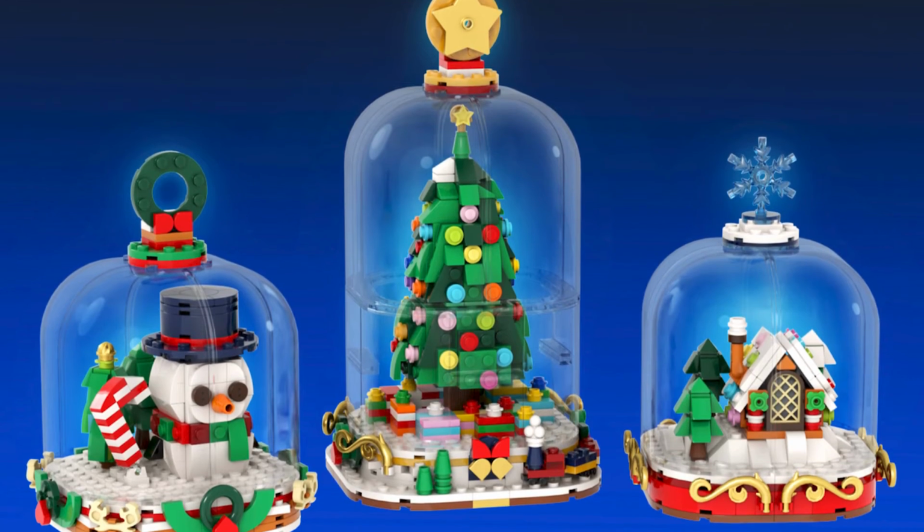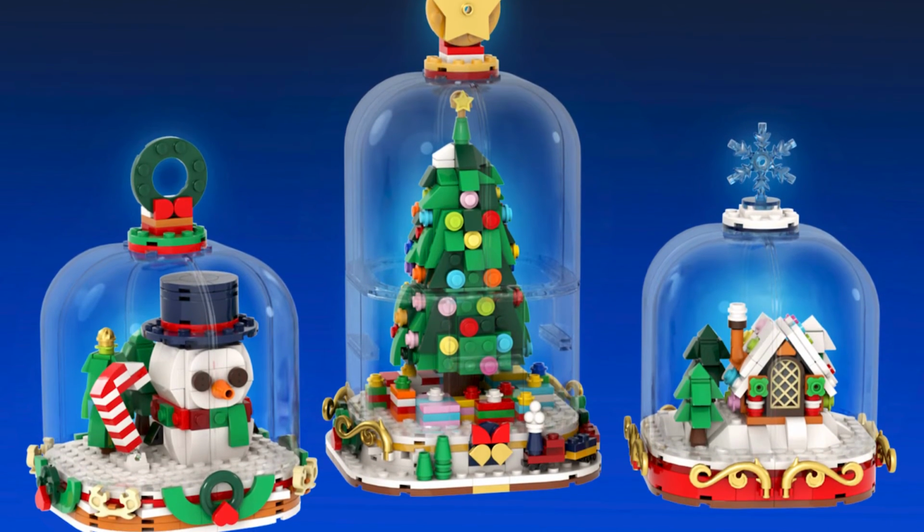I think it'd be kind of fun to have a bunch of little white pieces, little white 1x1 round tiles, you can shake it up. It'd be really fun. I think maybe they'd go for 1 bigger snow globe as opposed to 3 smaller ones, but the idea is really nice.